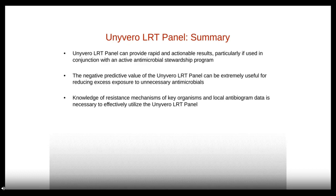Now, with all that being said, while Unyvero can be useful on its own, knowledge of resistance mechanisms of some of these key organisms and knowledge of your local resistance rates are likely going to be necessary in combination with Unyvero to make the best possible decisions for patients that you're seeing. While Unyvero, as we said, can be useful on its own, really the best way to get the most out of it is to use this combination approach to help guide therapy and avoid any adverse effects.